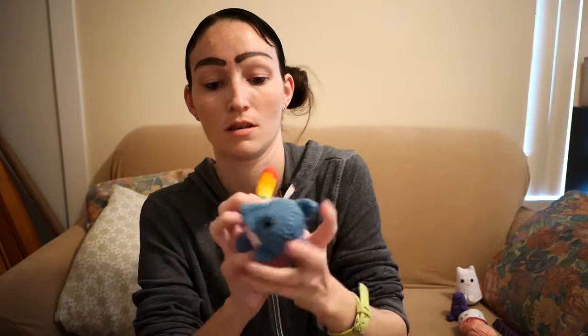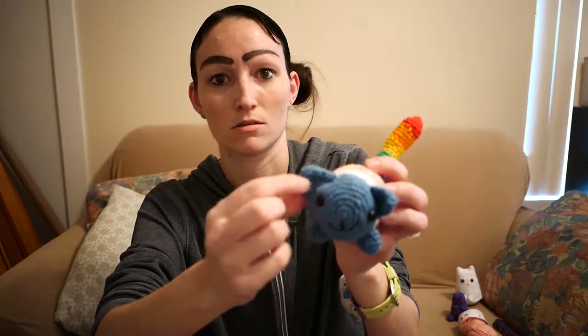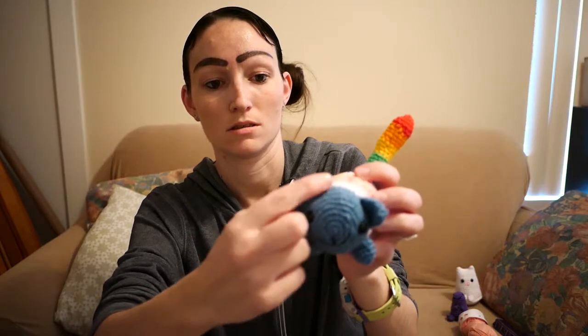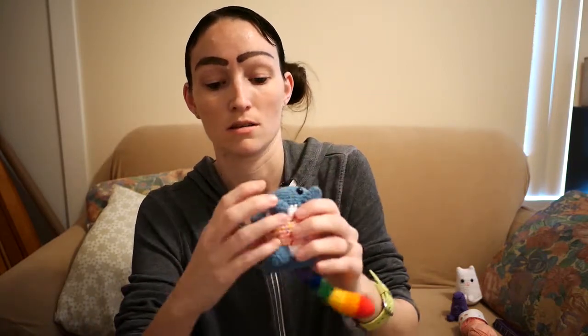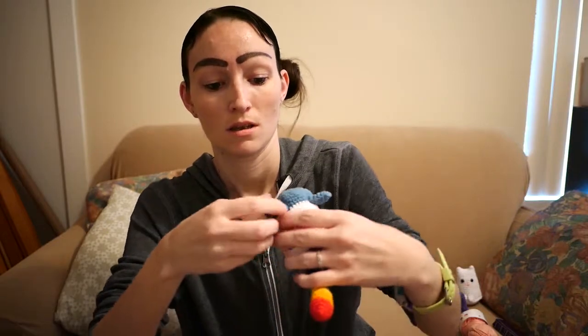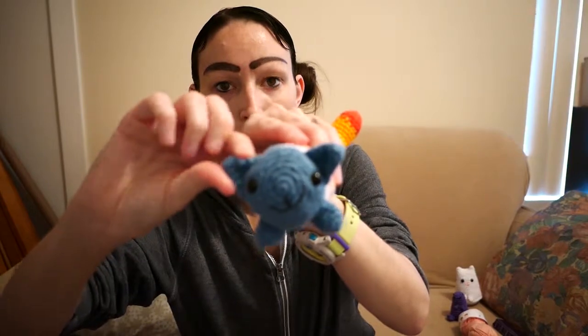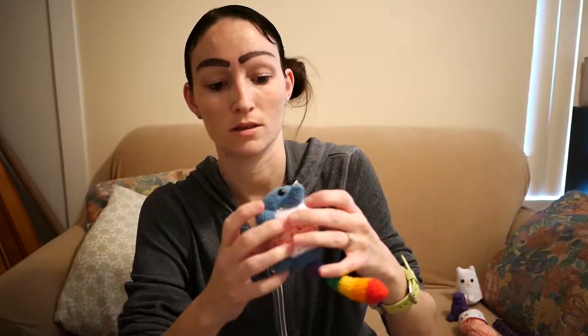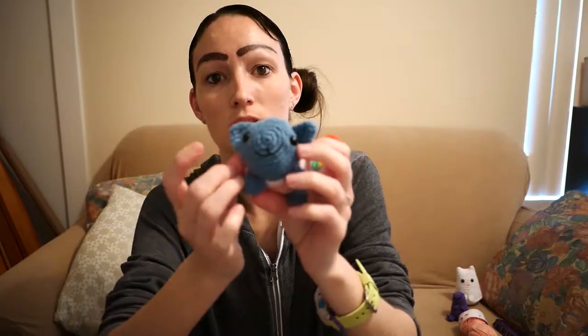Then the ears, you just single crochet, increases and decreases, and then you create this triangle shape, and then you sew it onto the head. You create two, and then you could just do this to it to make it more ear-like. Just put a little fold in it as you sew it, so then it is more ear and pointy and less weird. First it was kind of weird looking.